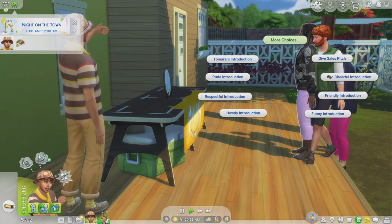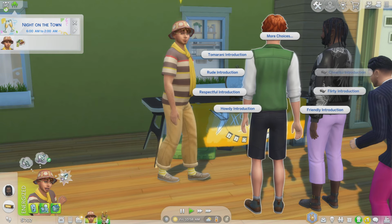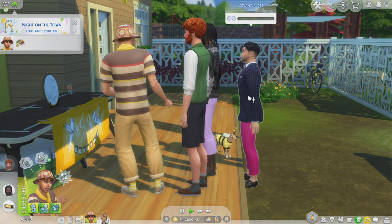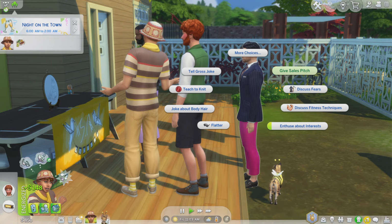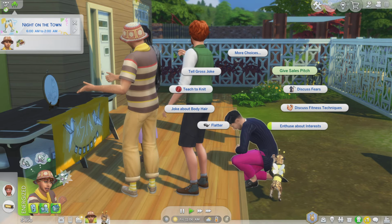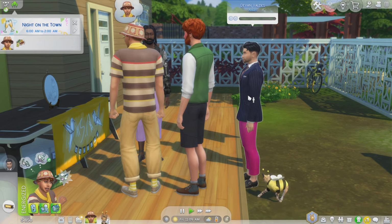Oh, this guy, Blue Jacket, finally bought something off of him yesterday. Maybe he'll buy something again today. Well, he got 148 for that bear.